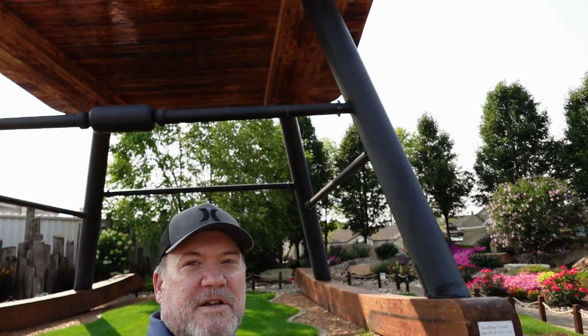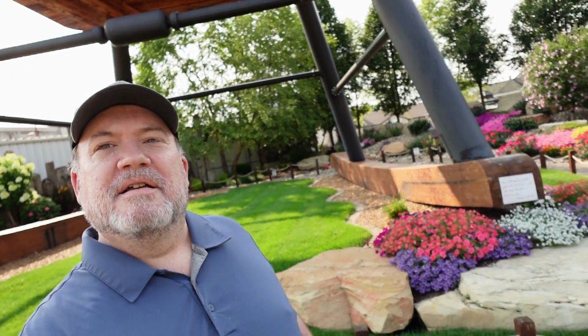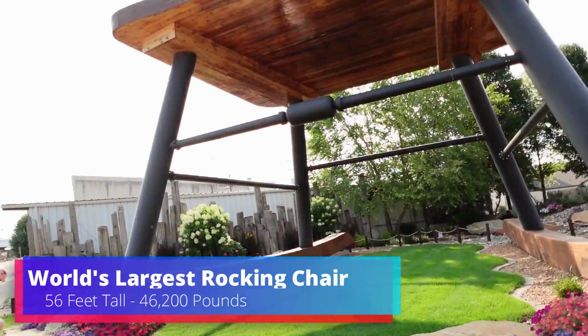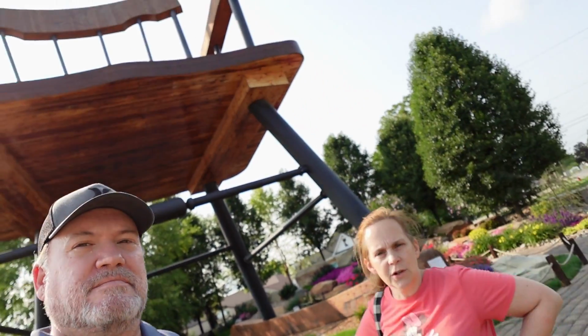A few moments later. So check out how big this thing is, guys. This is pretty crazy. It is robust. That's huge. How big of a butt do you need to have to get that to rock? Teeter-totter, we can make it work. How big of a butt do you need to make that thing rock, though? It's crazy.